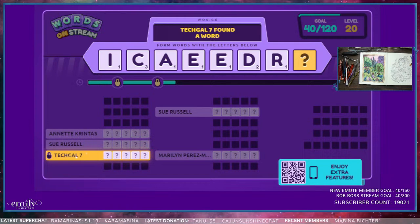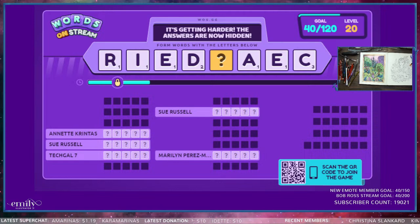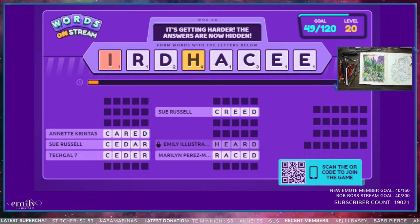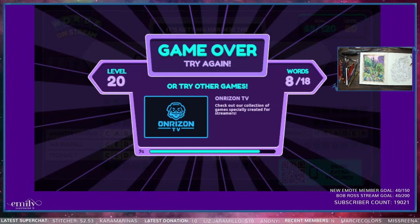Cedar, Tekel got Cedar. Let's see. Raced. Did we get Cared? Must have gotten Cared, okay. Ooh, okay. We haven't figured. Oh, the hidden is an H. Okay, heard. Oh no. Charred. Is it charred? No. Cheered? Cheered. No, I don't know. That was rough.